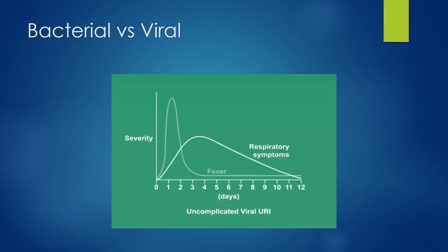It's important to differentiate between bacterial and viral clinical presentations of rhinosinusitis since this directs our therapy. As you can see in the graph, viral rhinosinusitis is high in severity in the beginning with a fever, and then decreases quickly over time, whereas the respiratory symptoms increase to a peak within 3 to 4 days and then decrease and resolve within 10 to 12 days.